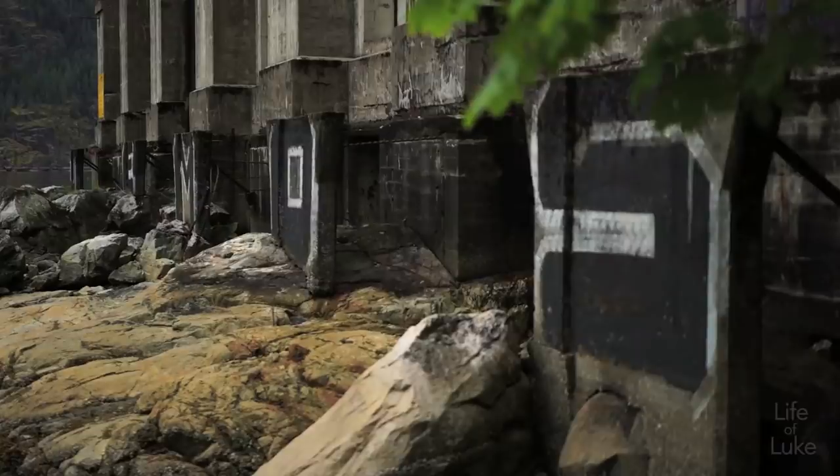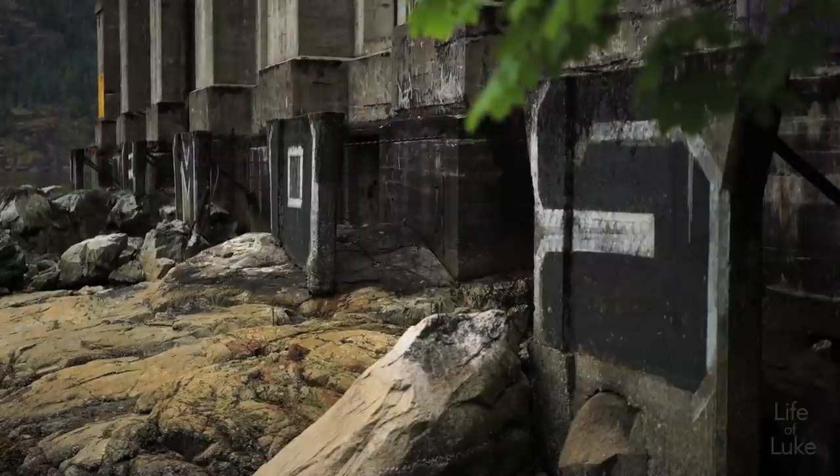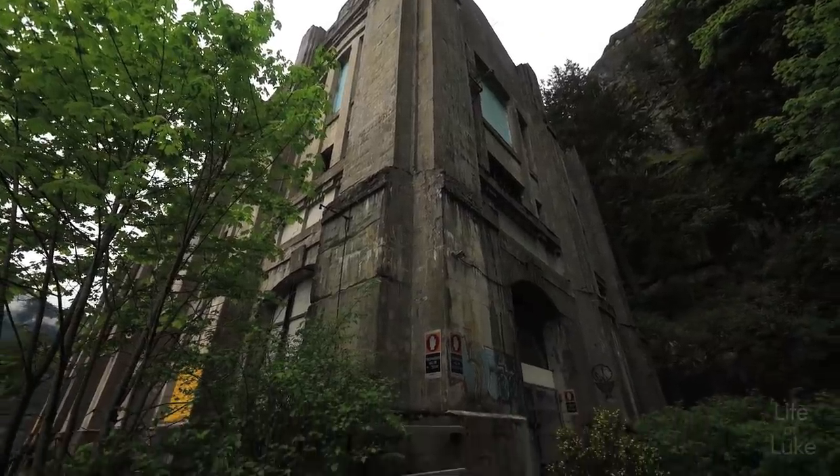Ever since I was a boy, I enjoyed drawing buildings. Now I'm a man, and I still love experiencing interesting architecture.